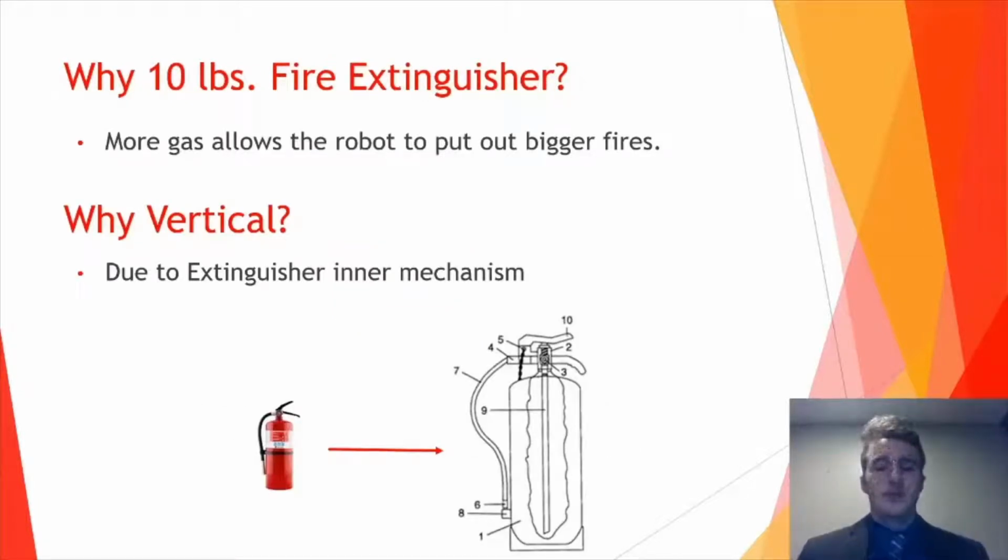So we chose to use the 10-pound fire extinguisher just because we want to make sure the robot has as much extinguisher as possible for it to use over having a smaller one, because we didn't really think weight was a concern of ours. We could buy bigger motors that would be able to move the robot around. And we chose to orient it vertically because we had to. How a fire extinguisher actually works is there's a hose that goes down to the bottom of the tank. So when it's pulled, it goes up the straw and sprays out the hose. So that's why we had to orient it vertically. If we did horizontally, we don't ever get to use half the extinguisher.